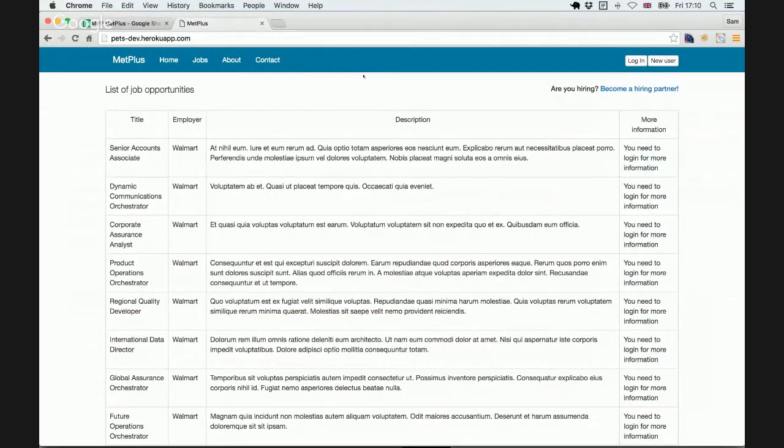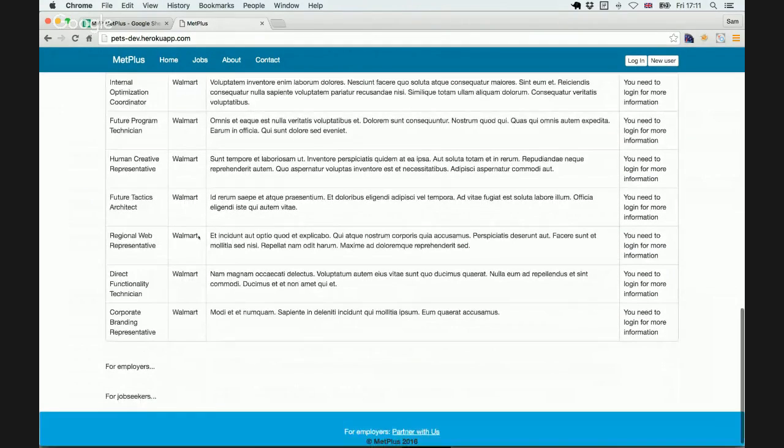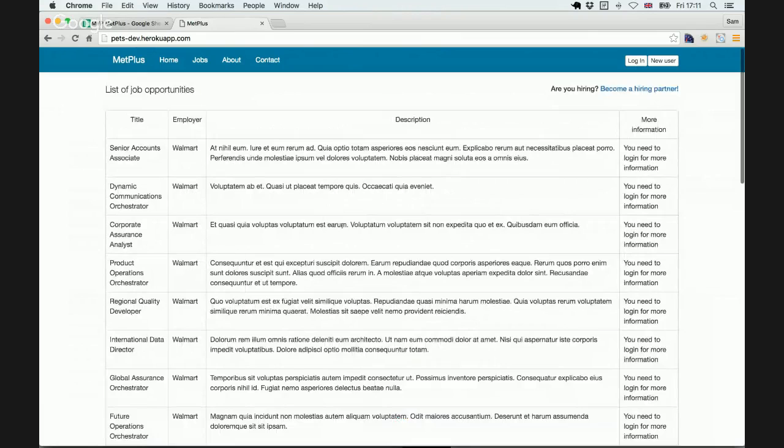So landing on the page, I see the name MetPlus, list of job opportunities. I see title, employer, and I guess Walmart is the big employer there. Okay. So now I see new user, I guess I would go through that.